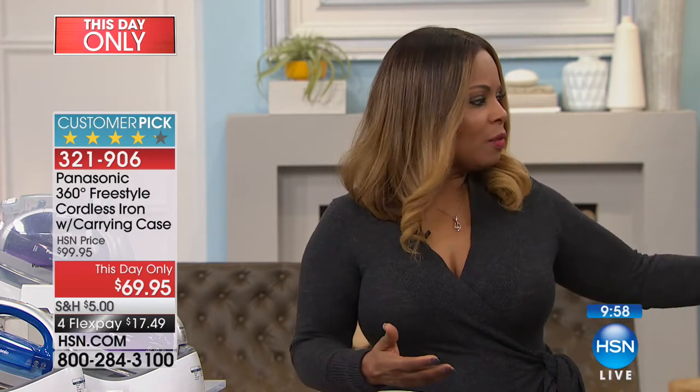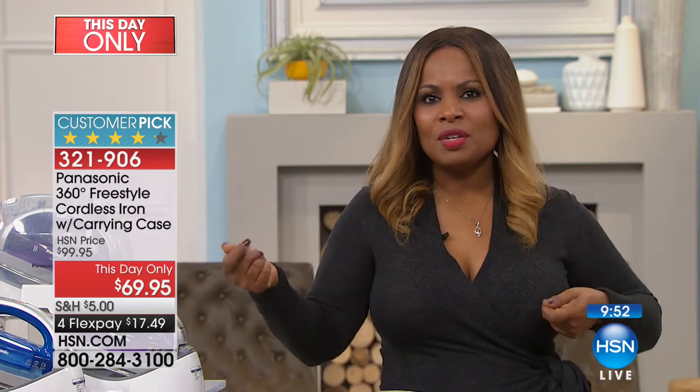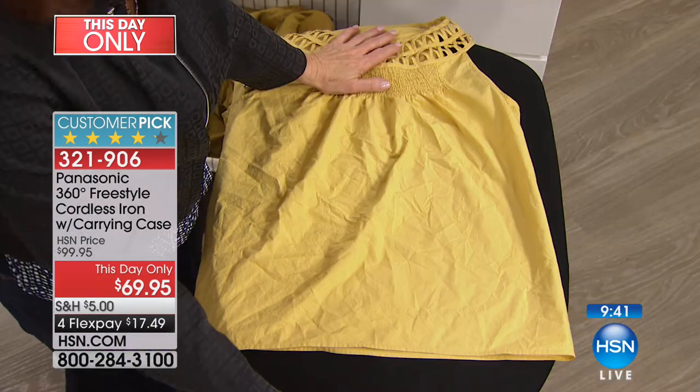What I'm impressed about most about this iron is the wonderful results that you get. That wonderful blazer that Bonnabelle just showed us, that could be a blazer that you did have dry cleaned, but maybe it only got wrinkled because when you were driving to work, or maybe when you put the seatbelt buckle on, it kind of wrinkled it up a little bit. Doesn't necessarily need to be dry cleaned again. It just needs to be freshened up. That's what this iron will do.